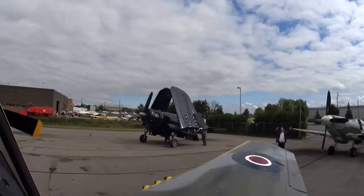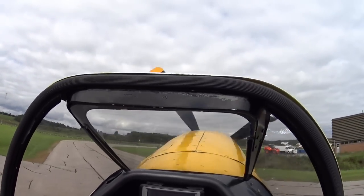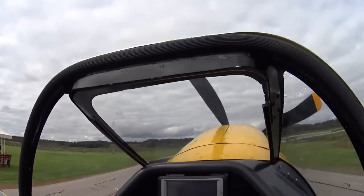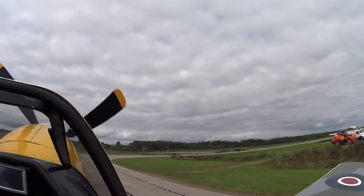Now when you taxi one of these things, you can't see. The nose of the airplane's in the way. In fact, my helmet cam sticks up about 2 inches higher than my eyeball, so the visual picture is even worse than this. So you taxi by turning left and right, big S turns, and making sure it's clear ahead.